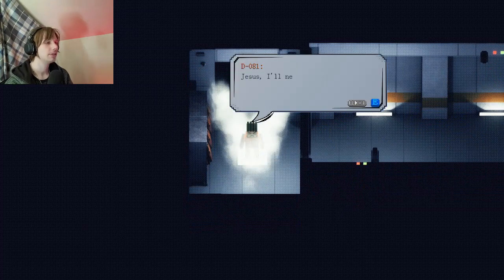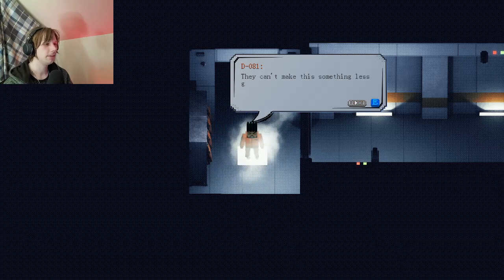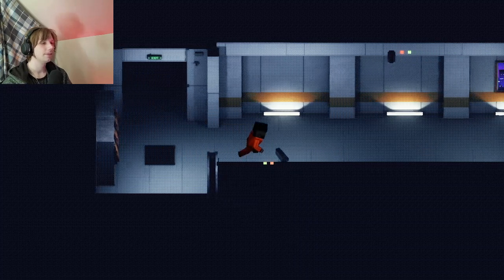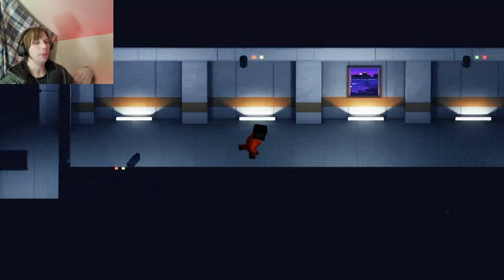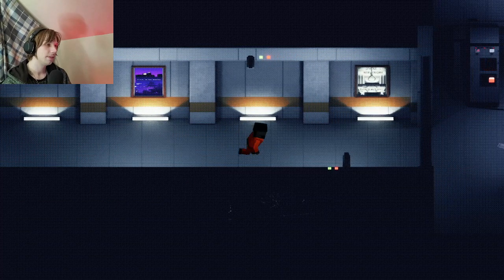Decontamination? Jesus, I'll never get used to this. They can't make this something less gross. What's gross about it? Is it just all misty and moist feeling? Or something?